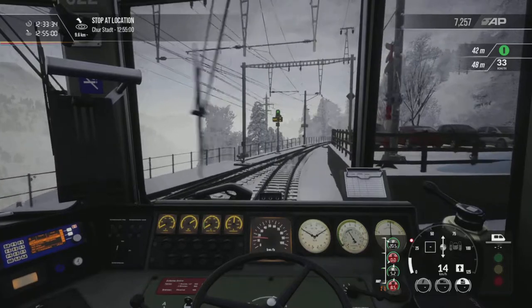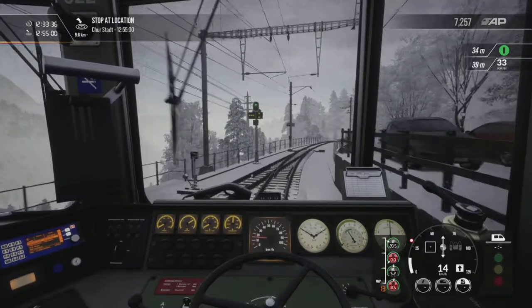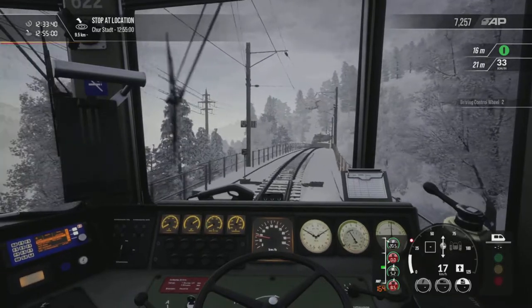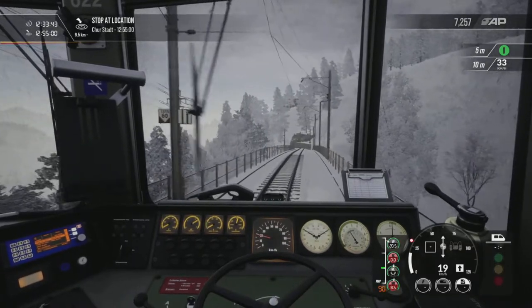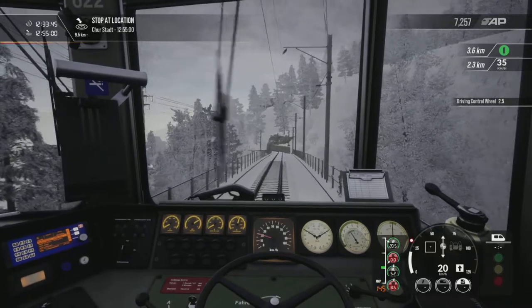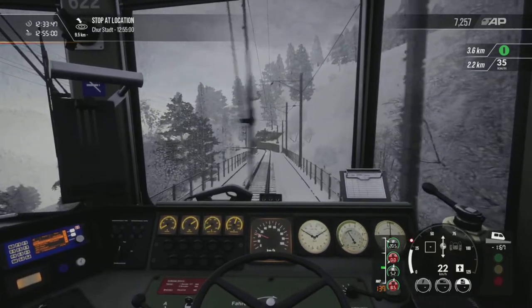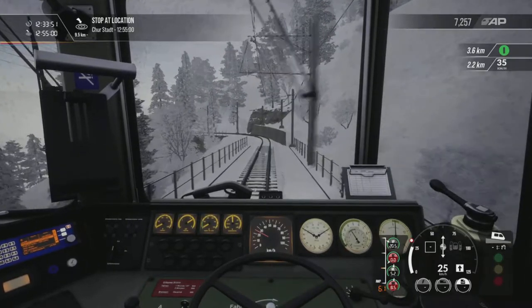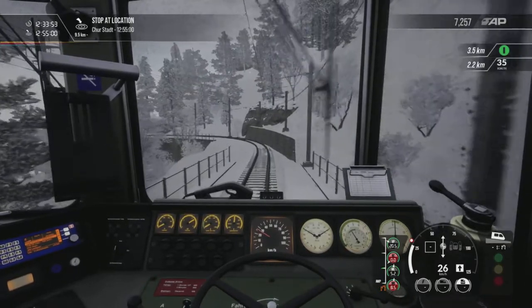And then off we go again. We've got 9.6 kilometres to Chur. We've got around 20 odd minutes. It should be around 25 minutes until the scenario is complete. Back down the gradients. That was St. Peter-Molinis. So it'll be Langwies next. It's the next main sort of station.